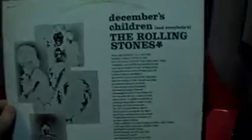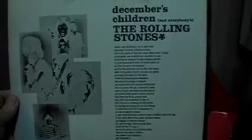So this is one of my rarest albums in my collection. Perhaps you've never seen or heard anything about this before. This particular one comes from Canada. It's got the same picture on the front, but the back is the white background with black lettering. Reverse image.